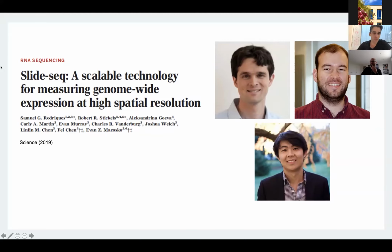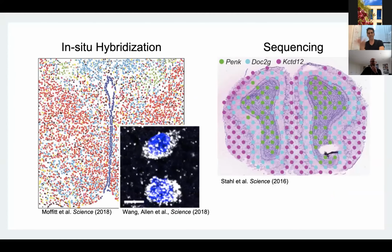But so Slide-seq was basically, we developed it as the first spatial transcriptomic method with a single cell spatial resolution. And the idea, which is, I feel like this is not a story that I really need to tell, or an intro I really need to give. But at that time, which was I guess 3 or 4 years ago when we started working on it, there were kind of 2 paradigms for looking at gene expression with spatial resolution.